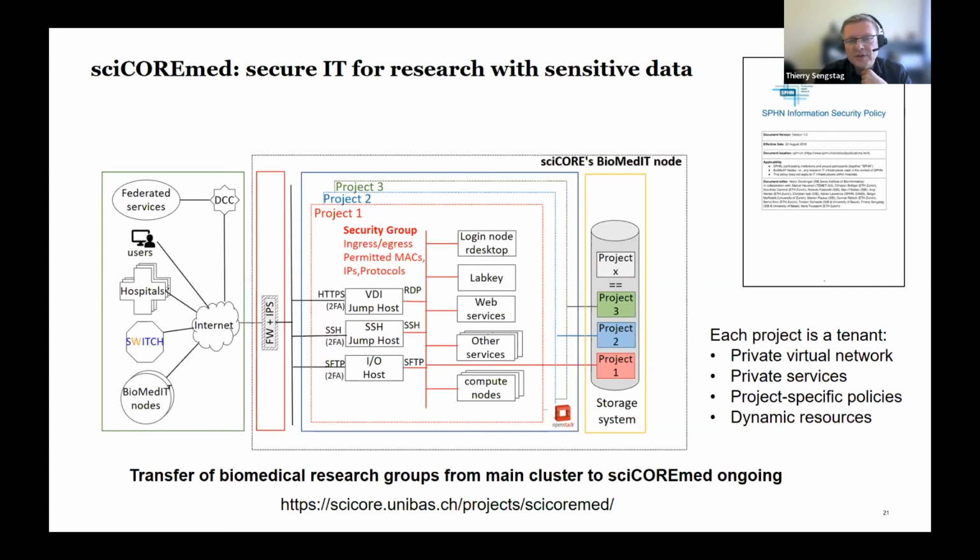We are also in the process now of transferring research groups which have been traditionally working on the main cluster. We have collaborations with many projects from the Department of Biomedicine, so we are trying to onboard them in the sciCORE environment. This means that researchers need to adapt a little bit the way they work, but we are confident that we will be able to bring all research with sensitive data into a really very safe environment.